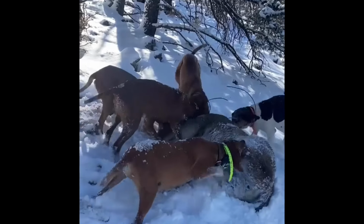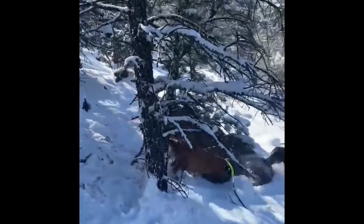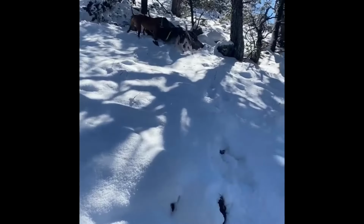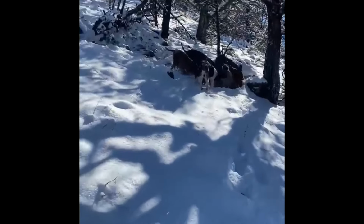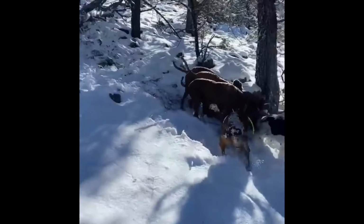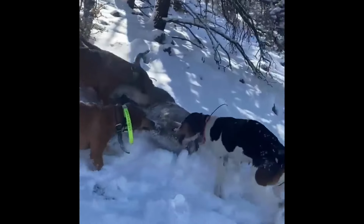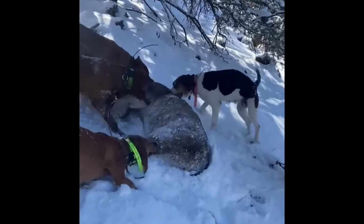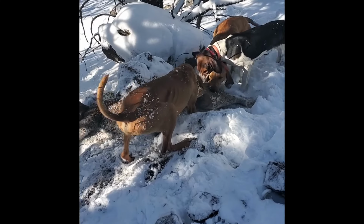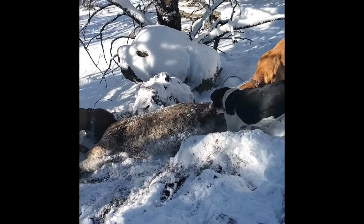Hit him again. That's a big cat. I don't care what it is, it's huge. Huge. Oh boy. Good boy. Monster, monster tom. He's a monster tom. He's a giant. He looks big. Y'all don't tear his hide up too bad. Good job, baby. Good job.